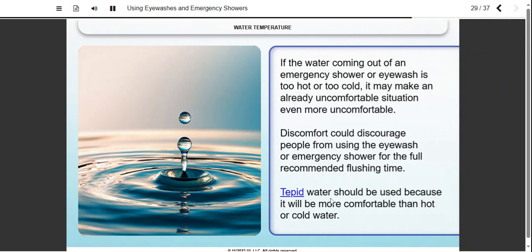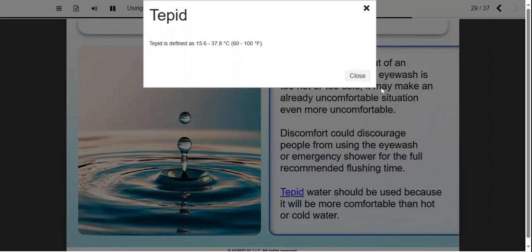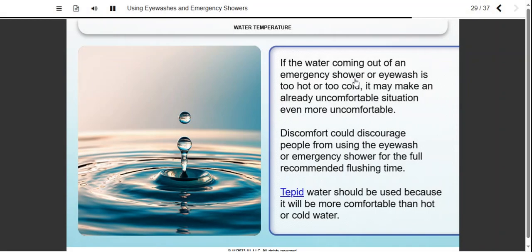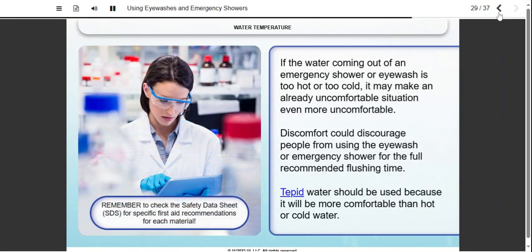Generally, temperatures higher than 37.8 degrees Celsius or 100 degrees Fahrenheit may cause chemical interactions with the skin and result in further damage. At 15.6 degrees Celsius, or 60 degrees Fahrenheit, hypothermia becomes a concern. Lukewarm or tepid water should be used whenever possible. Remember to check the safety data sheet for specific first aid recommendations for each material you handle or to which you might be exposed.